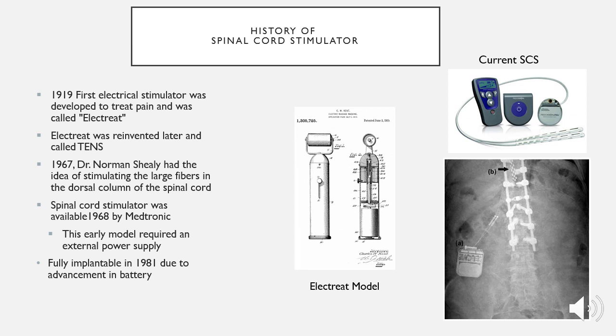In 1967, he had the idea of stimulating the large fibers in the dorsal column of the spinal cord and tried the spinal cord stimulator implantation, which was successful. The first spinal cord stimulator was commercially available in 1968. The early model spinal cord stimulator required an external power supply connected to the electrode. However, battery technology advanced to the point where a fully implantable spinal cord stimulator was available by 1981.